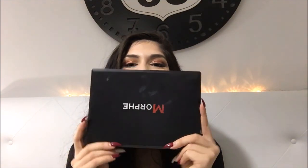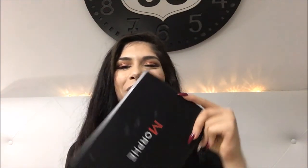And lastly, for the eyeshadow part. Guess which palette this is and why it is upside down? I hope you know. I got this a couple months ago, in September, if I'm not mistaken. And this is the Morphe 35OS.